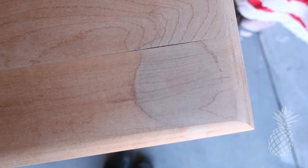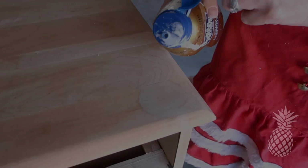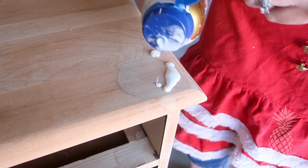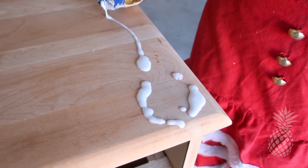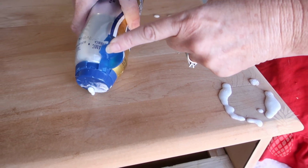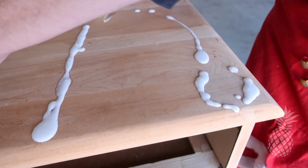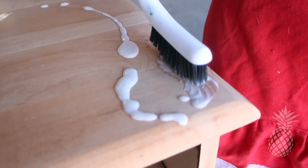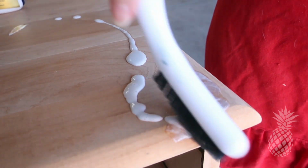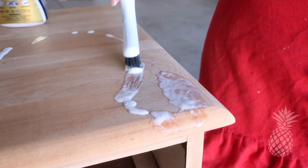So we pulled out the barkeeper's friend. And what this is, barkeeper's friend is just oxalic acid. So you can either buy oxalic acid or you can just use the barkeeper's friend. So basically, oxalic acid bleaches out stains in the wood. And it doesn't always take out all of it, but it really does help to lighten it up quite a bit. This happens to be some liquid barkeeper's friend that we have, so we just poured it on and kind of brushed it into the wood and then let it sit there for, I think, about 15 minutes. Just let it dry.